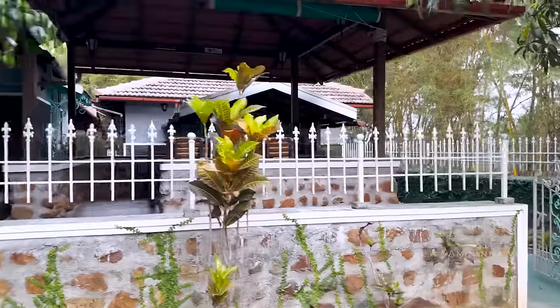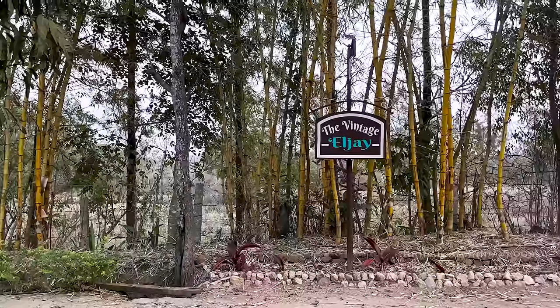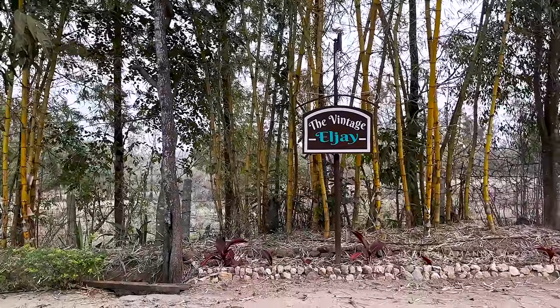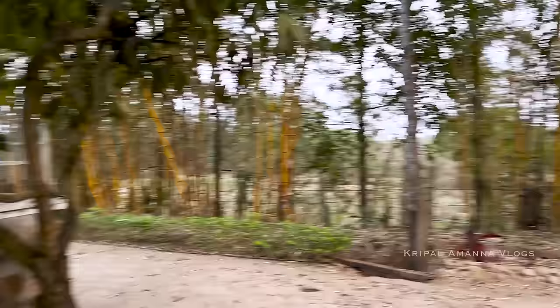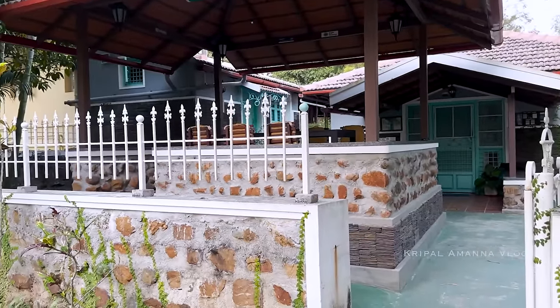We've just arrived at our villa. That's where we are staying. It's our own little space within the Vintage. The villa is called the Vintage LJ, LJ after the children of Charles, Alicia and Jaden. And you have that lovely space outside.